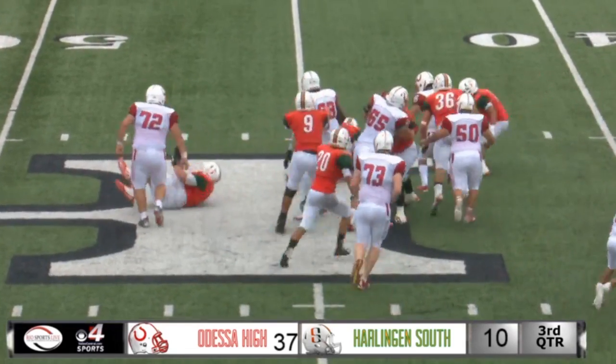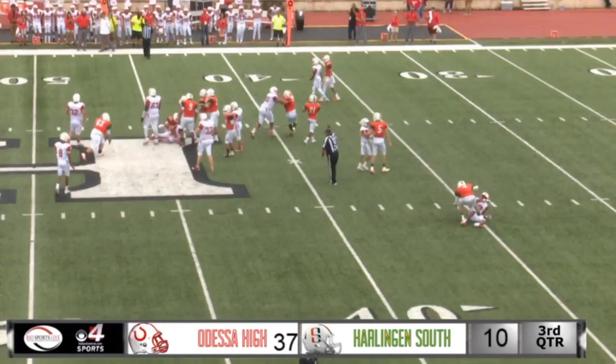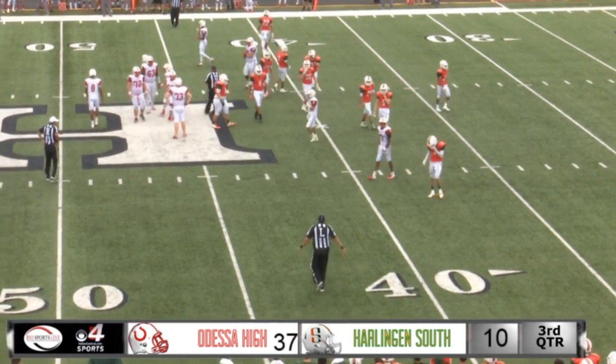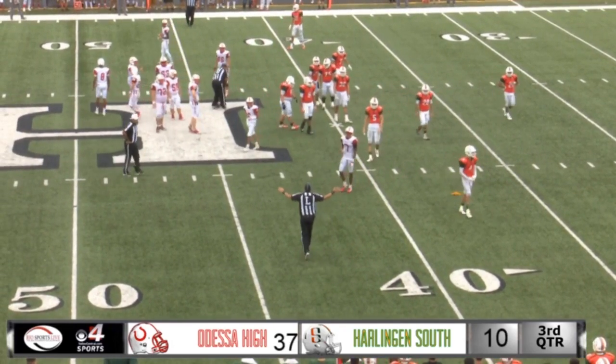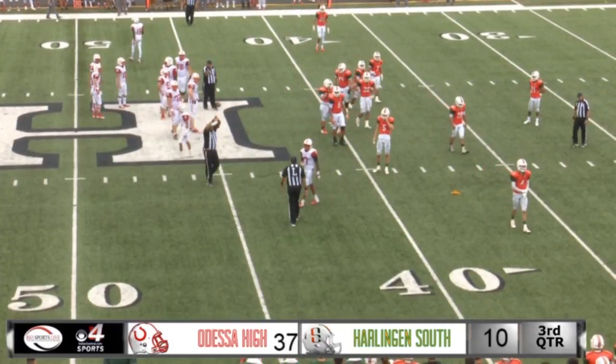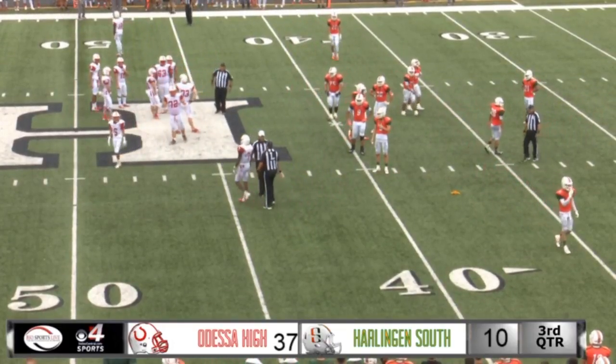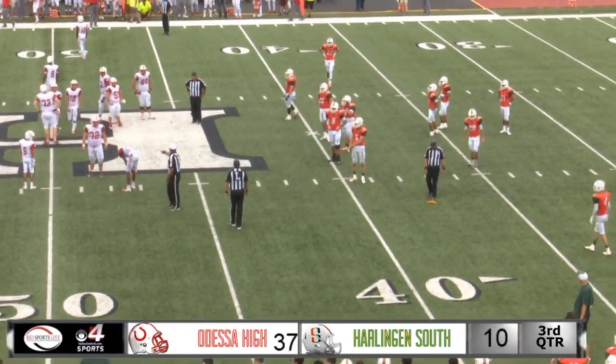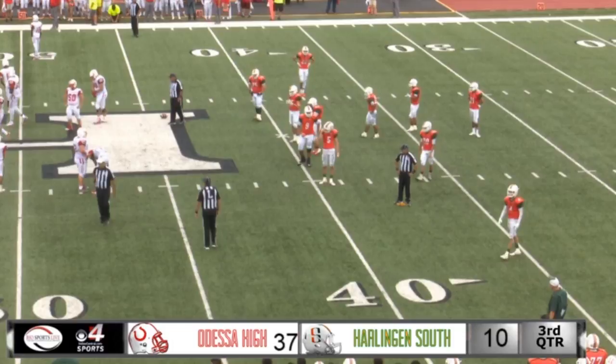Handoff up the middle. New running back. Get his name here in a second. 2-yard gain for running back Christian Gamboa. He's another senior running back coming in. It runs right up the middle to the left side. And we have yet another penalty, and it looks like it's after the play because I didn't see anything during the play. So let's see what the white cap has to say about this one.